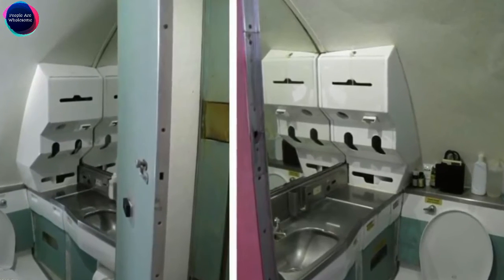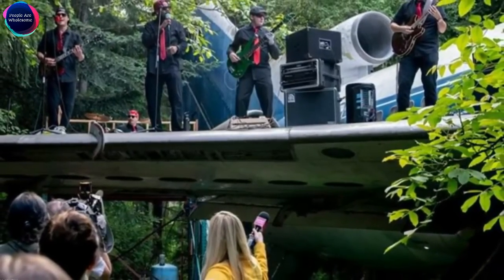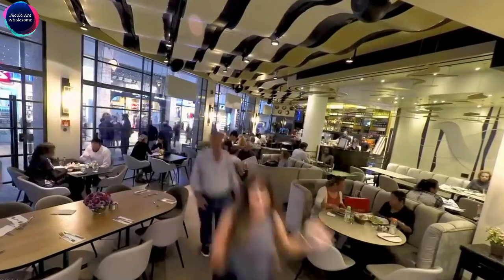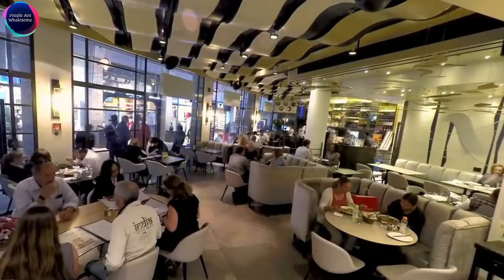Bruce even hosts live music events on the right wing of the aircraft, aptly named the Concert on a Wing. These popular celebrations give people the opportunity to visit his home while enjoying food, drink, and music. He also offers tours of his plane in order to promote this unique style of living.